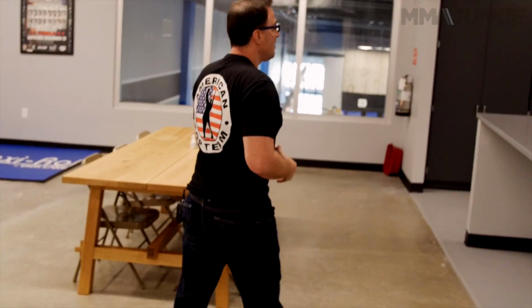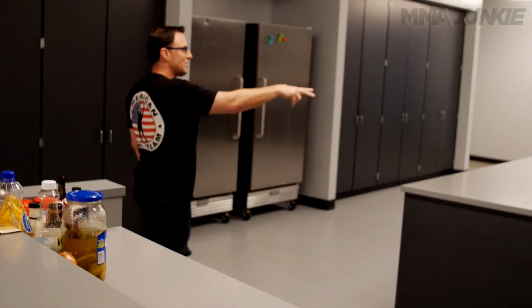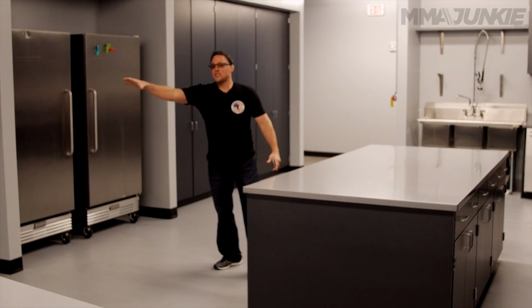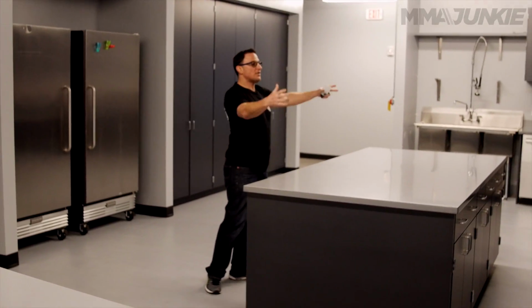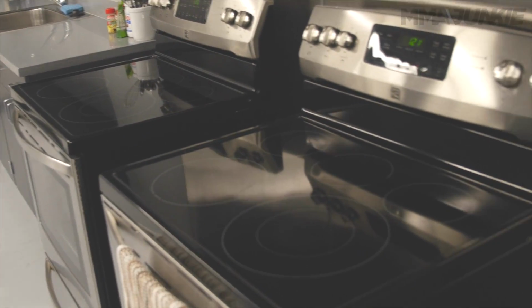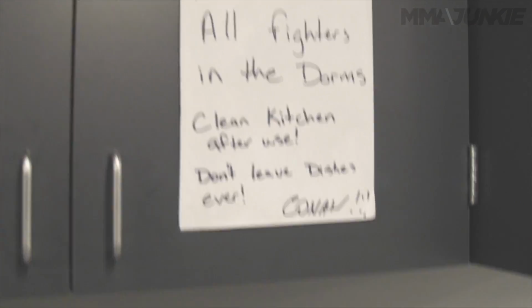Come further down here. Big, huge kitchen for these guys. So they've got everything they need. They've got the microwaves, the two stoves, commercial fridge and freezer, all this cabinet space here, the center island with all the cabinet space, a huge range hood, 3 different sinks. I almost wish I was back in college again, it feels like this. So we try to keep everything clean. Everybody's got to be respectful of everybody's stuff, so it works out. We'll put a couple signs up throughout here.